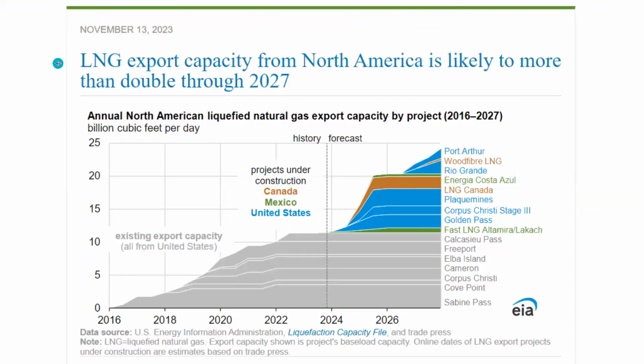Now, LNG export capacity from North America is likely to more than double throughout 2027. This has a lot of people bullish on the LNG sector as a whole. But if you're looking to capitalize off of this, something like Boyle, honestly, is not the thing that you want to hold. You don't want to buy Boyle right now and look to hold it through 2027.